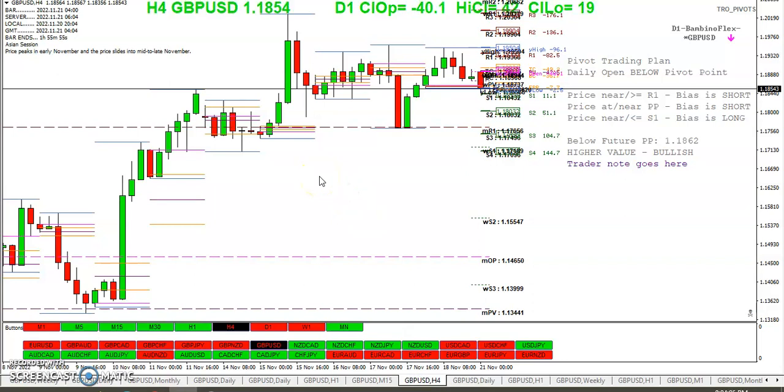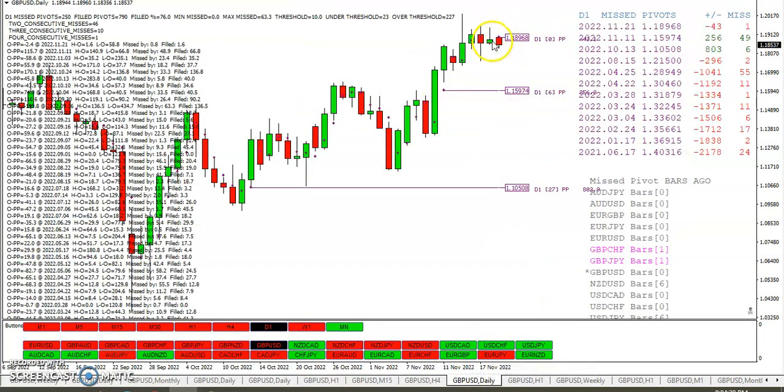Bambino flex indicators indicating a short. Price near the pivot, the pivot trading plans also indicating a short. Okay, we have a high of 96 and a pivot at 96.8. That's 118,968. And so we missed it by about 8 points.